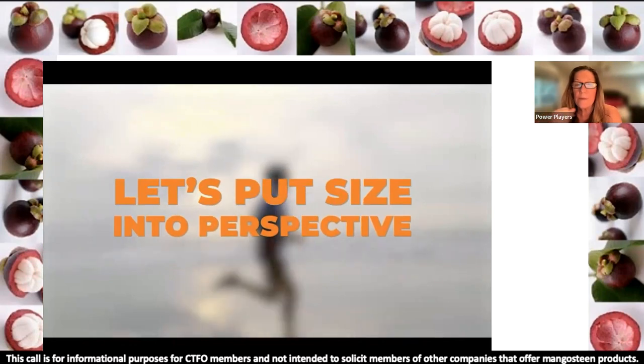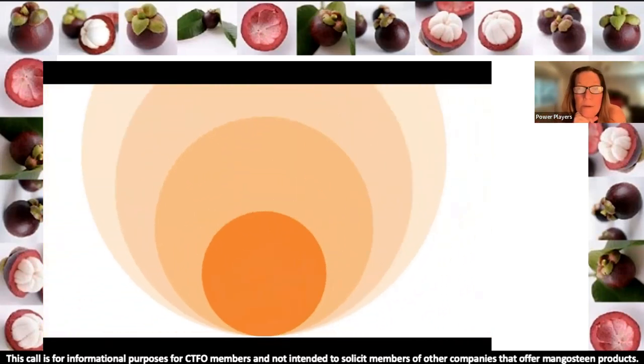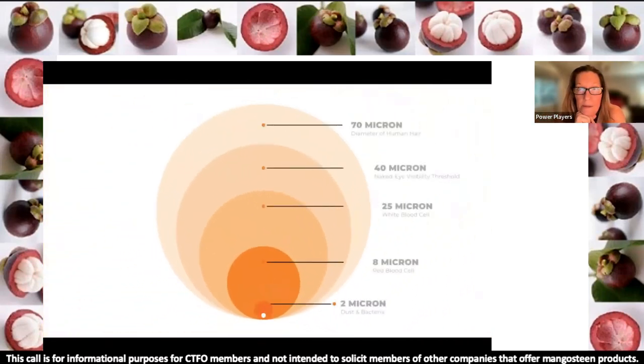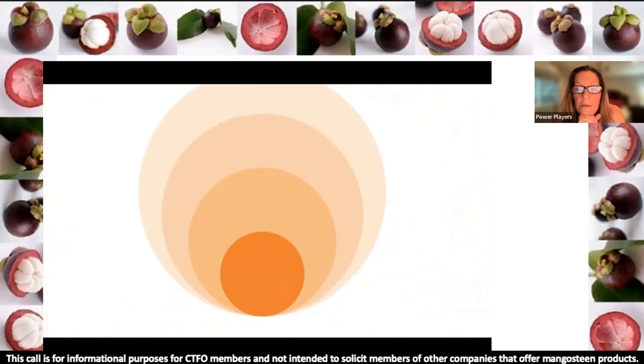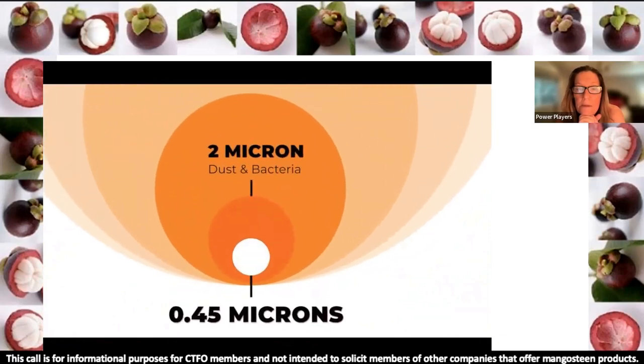Let's put size into perspective. The human eye can see debris and dust approximately 40 microns or larger in size. Dust and bacteria are as tiny as 2 microns. XanthoMyst nanoemulsions are as tiny as 0.45 microns, supporting easier entry into the body.